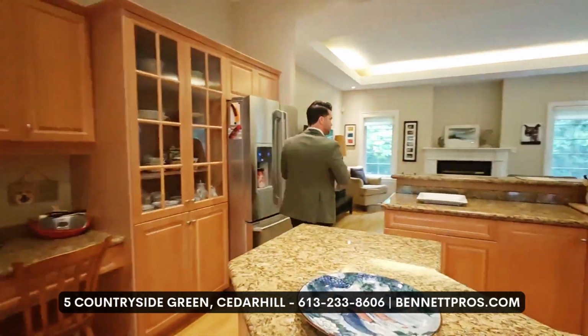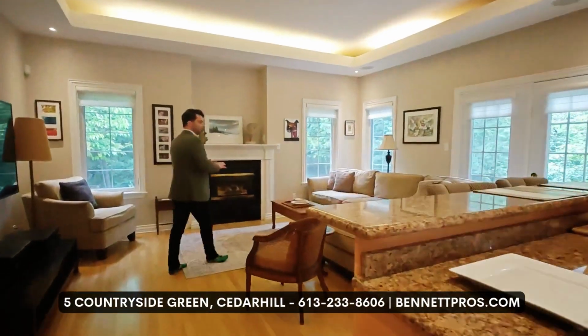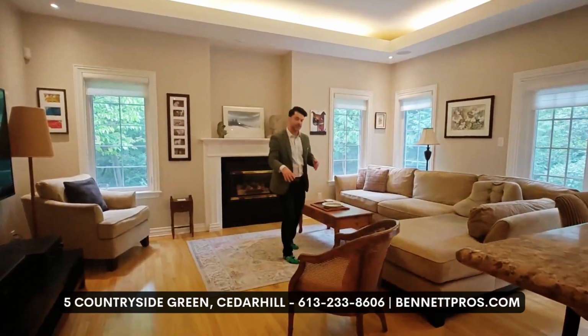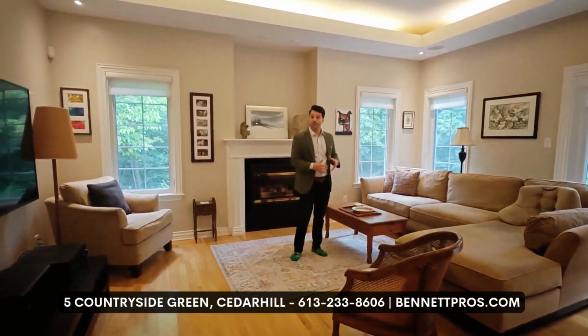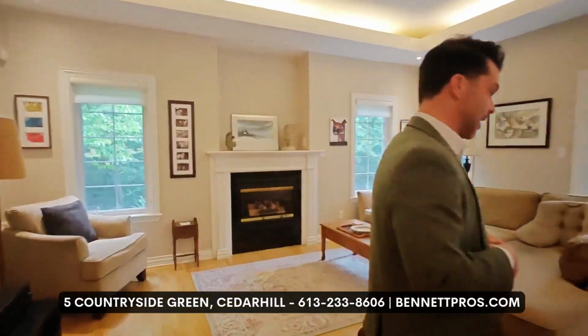And then lastly, in terms of the interior side, we've got our sitting area here, gas fireplace, very, very large sectional couch that you see here that can accommodate this room without any issue whatsoever. And of course, you've got all the area downstairs to enjoy for your larger gatherings and get-togethers.